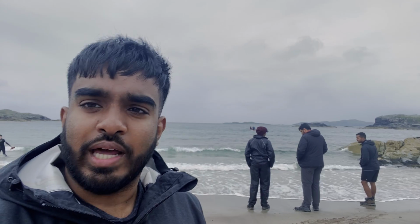So we've stopped at a beach, I think it's called Nessie. It's a very sandy beach, as you can see. It's got actually a weird reddish colour, which I've never seen before on any beach. I think the plan is to chill here for a bit before driving down to ULLAPOOL.